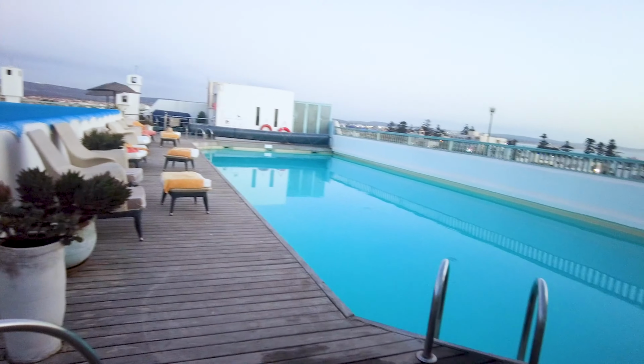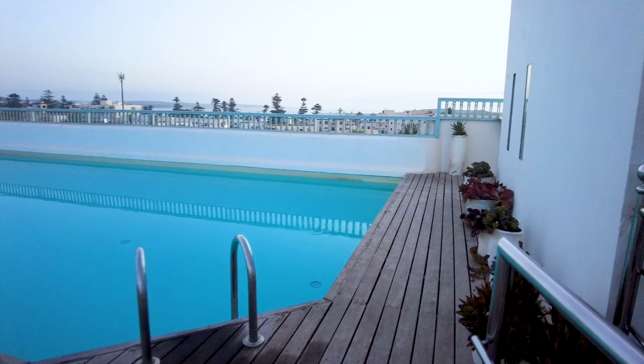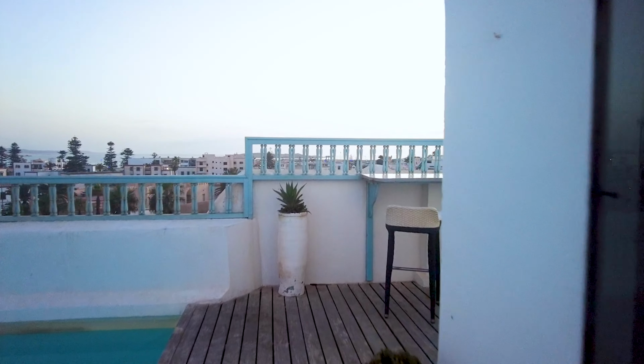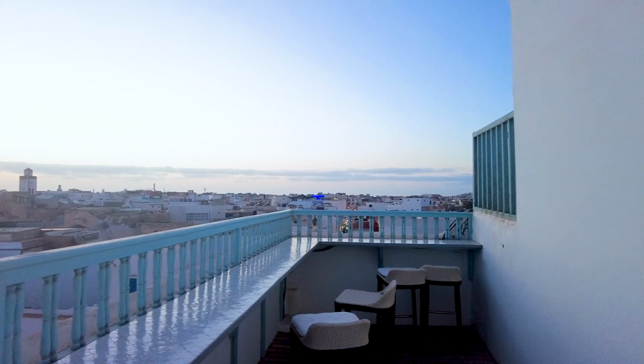Currently in the elevator going up to the 4th floor. Apparently there is a rooftop, so I want to get up there before the sun fully sets. Let's check out this rooftop. Wow, gorgeous. I have to come back up here and take photos with a different outfit. Wow. Pool. Seating area.